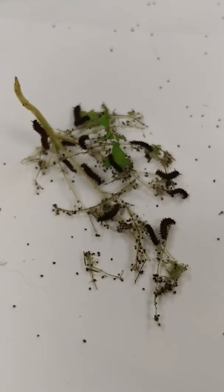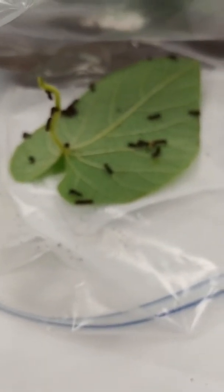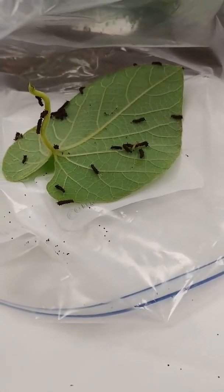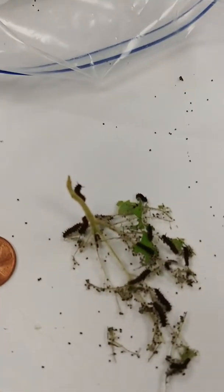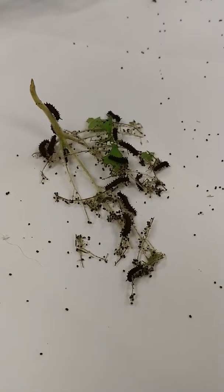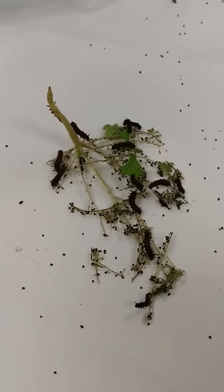They denuded this leaf. This was a complete leaf this morning, a real tender one, to be fair. I'm going to show you. In here, I started keeping them in plastic bags because here's my rationale. When you go to the pet store and buy fish, they put them in plastic bags. When you buy crickets to feed your critters that eat crickets, they put them in plastic bags. So I put them in plastic bags.